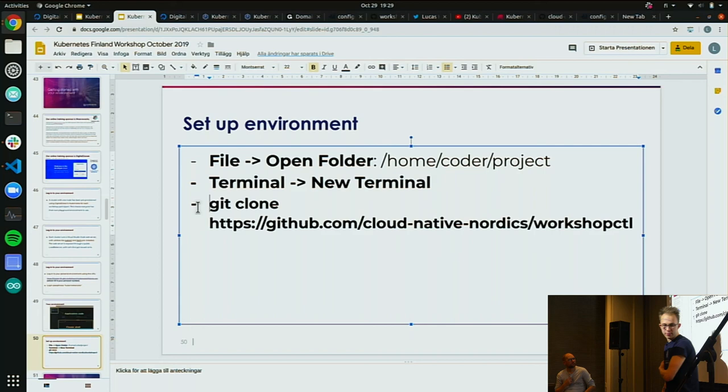Okay, so you open folder home coder project and then go to the terminal and git clone this Cloud Native Nordics workshop CTL. Rather than, because you don't have your SSH key, use the HTTPS variant. Yeah, like that.